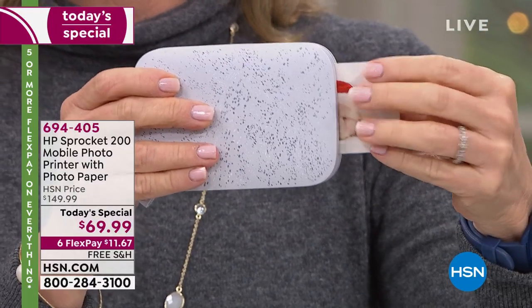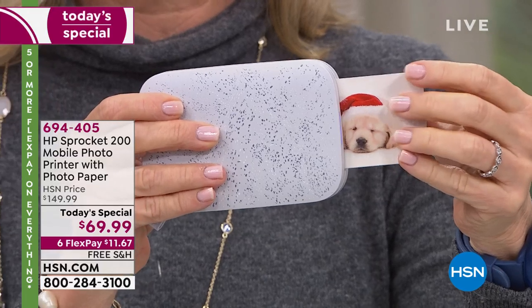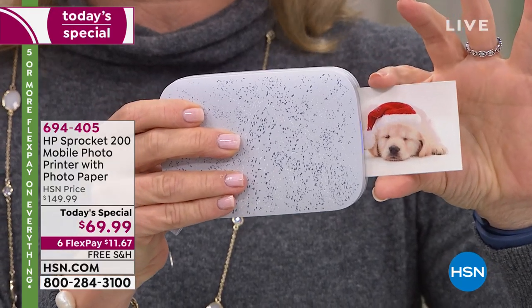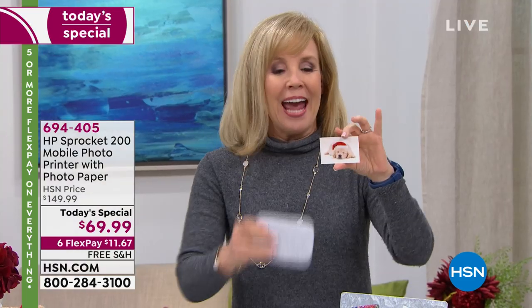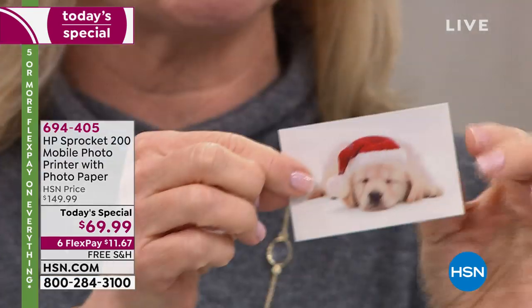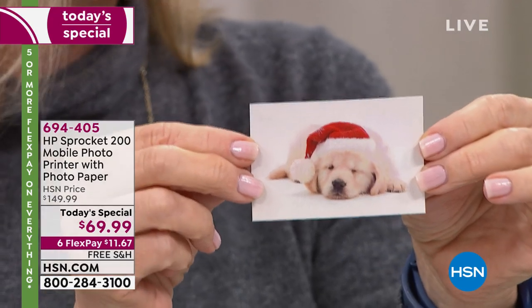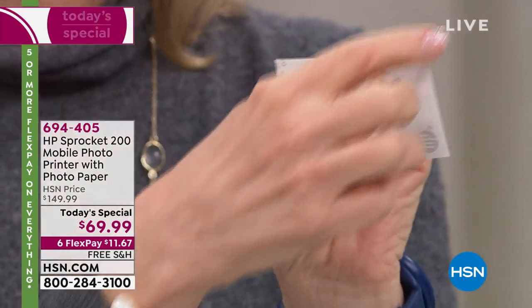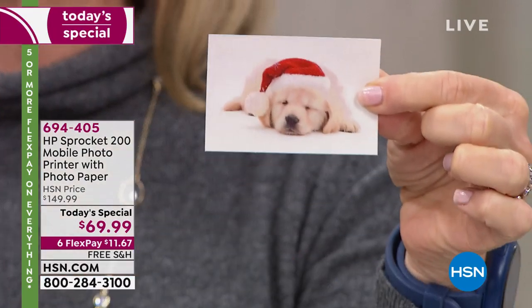It comes out completely dry. They're water resistant right here. Fingerprint proof. Look at this on the spot right from my phone. You take a picture, you print it out, there we go. And on the back, they're all sticker backed. So if you wanna pop it onto a scrapbook page, if you wanna put it on a box, if you wanna make bags or tags or labels, you just peel and stick. It's literally that easy. It's so much fun.